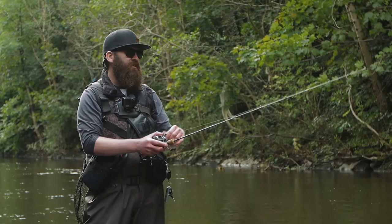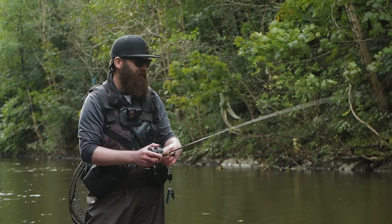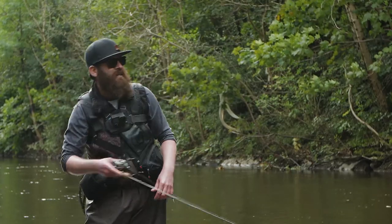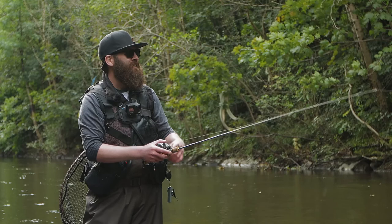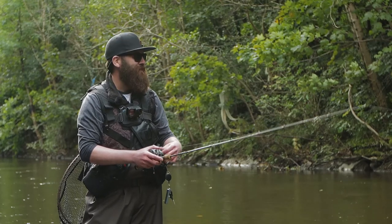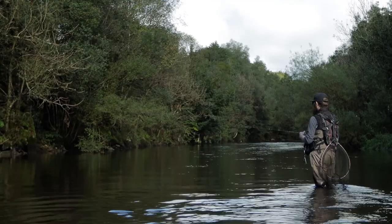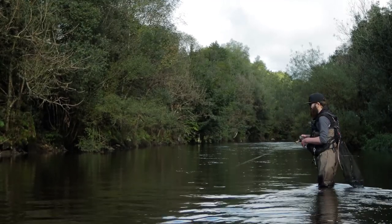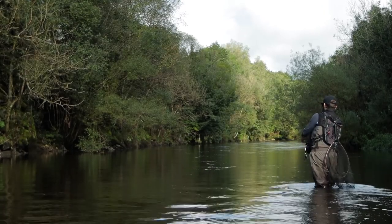I'm using very small soft plastics and bumping them across the bottom in a similar manner to a fly fisherman would with a team of nymphs. Now, it's very different obviously to fishing big spinners, and you see people fishing with sea fishing reels and, you know, 10-foot rods. This is a 4-foot rod with very light line, very slim braid. It's a much more finesse style of fishing than what is widely regarded as spinning for trout.